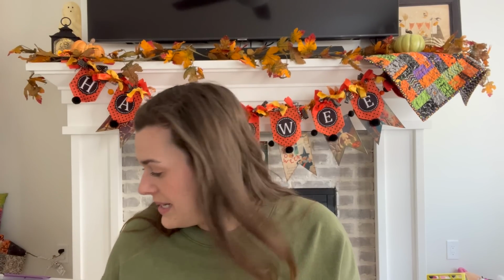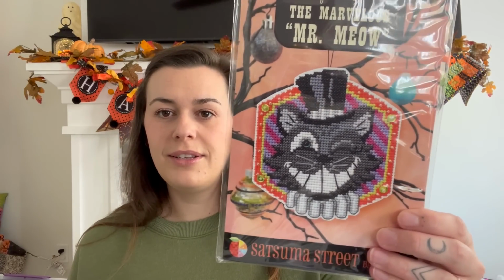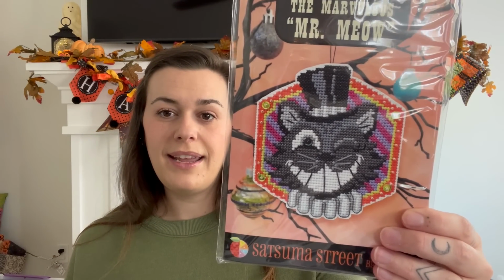So I decided that since I was struggling with all my 40 counts, and I don't know why I didn't do this the first day, I waited until the last day to buy and start an ornament. So I bought 2 ornaments. I bought the Cattle Lantern, and I bought the Marvelous Mr. Meow. And this is the one that I ended up starting.